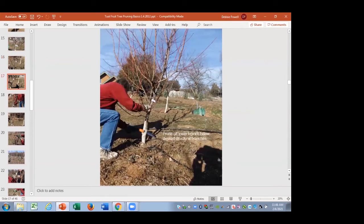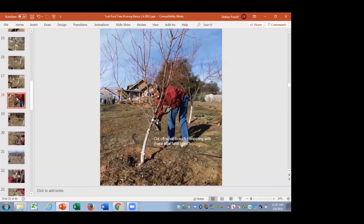Now she's cutting off another branch right down in the same area. And you'll be amazed at about 10 slides down the road here how good the tree will look. Okay, next slide. Now she's cutting off some small branches that are competing with other structural branches.